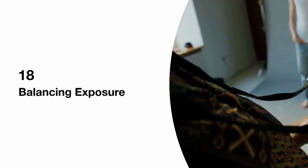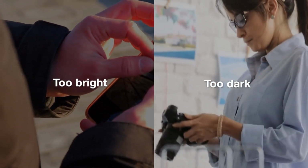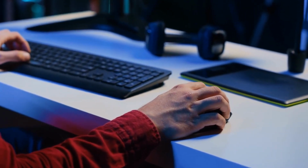Balancing exposure is important. Sometimes your photos might be too bright or too dark. Use your camera's exposure compensation to adjust the brightness and get the perfect shot.